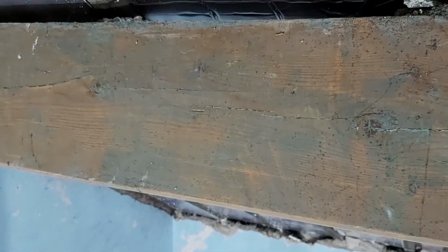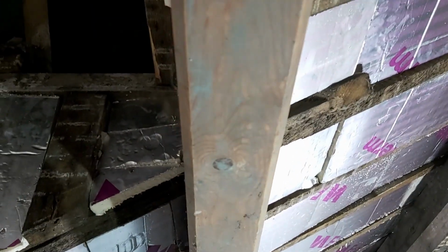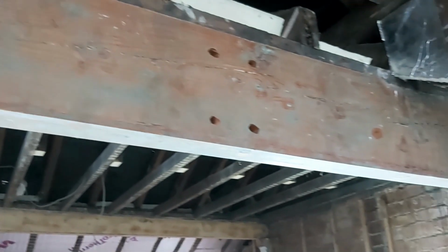So I just need to make sure as I come across here that I am getting it really good down to the timber. It's just one of those things that's really tiring. And obviously it's not just the front, which is very accessible. I also have to do the underside, which is quite tiring on the arms, as well as the back face, which is a bit more difficult. But I do just want to make it uniform, smooth, consistent colour.